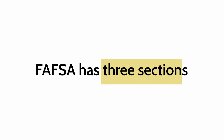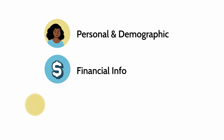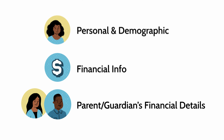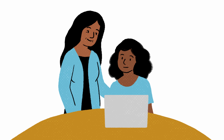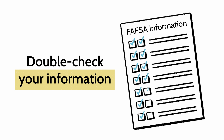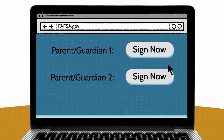The FAFSA has 3 sections: your personal and demographic information, your financial information, and if you're a dependent, your parents' personal and financial information. If your parents live separately, you should pick the parent who either houses or financially supports you the most. When you've finished filling out the entire application, you should double-check your information, then sign with your FSA ID. If your parents have been a part of the application process, they'll also need to sign.